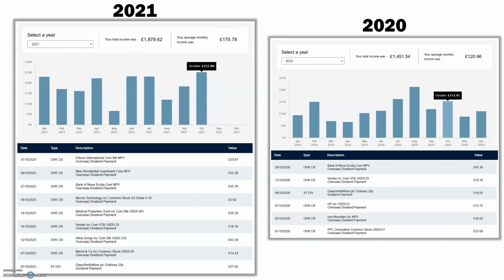And if we compare that to the right hand side, you can see some of the stocks that were previously in the portfolio last year. We had PPL last year, we had Iron Mountain last year, HP, and as I said, Bank of Nova Scotia. This will be the last one. So we've still got Ventus, still got GlaxoSmithKline, but the other three ones at the bottom and Bank of Nova Scotia at the top, they will no longer be in the portfolio.